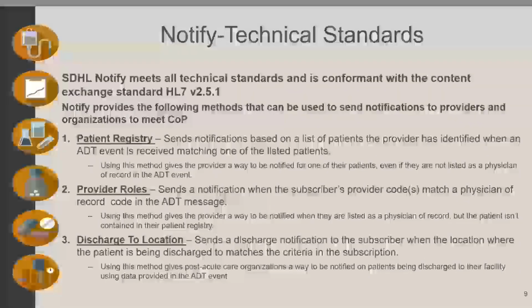We also offer the method of sending a notification based on a provider role. This would send the notification when the subscribing provider's provider code matches the physician of record within the ADT message that is being sent over to HealthLink.